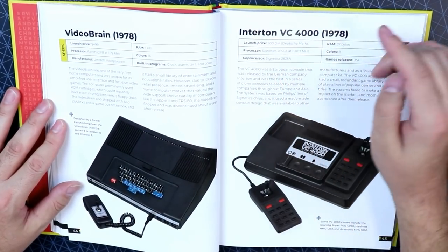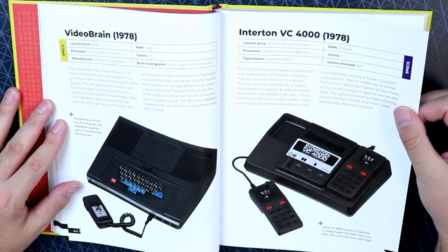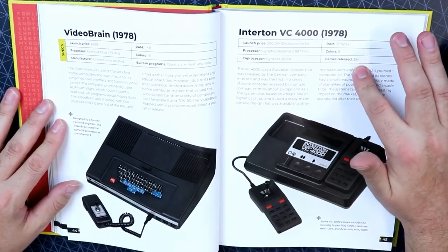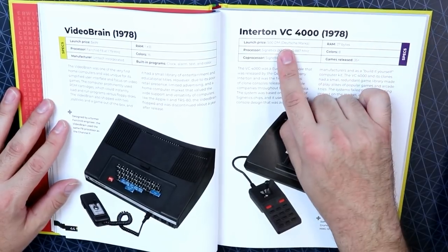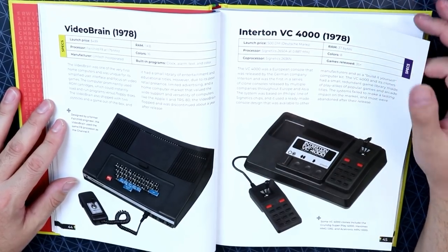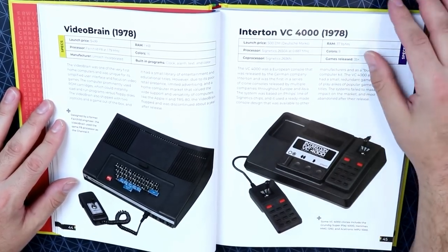The Interton VC4000, I don't know what the heck that is, but it's interesting, and I'm going to read about it. 35 plus games released for it. Launch price, 500 Deutschmarks. So that's probably one of the reasons why I don't know it. It was a European thing.